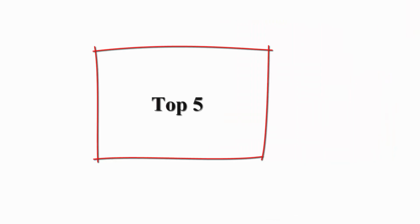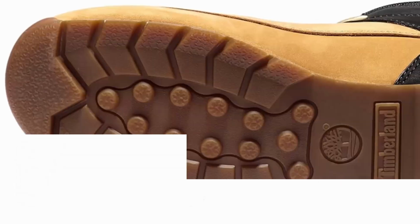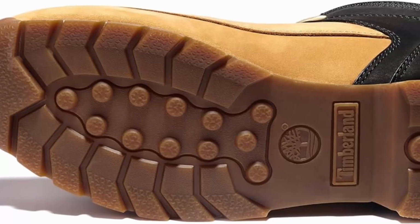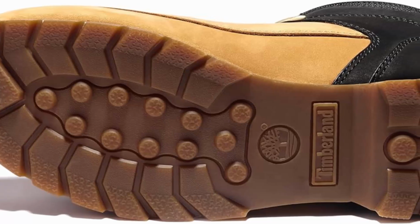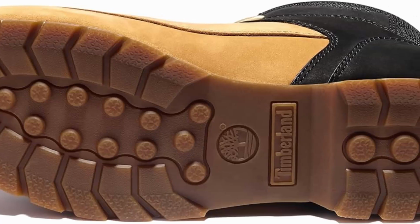Top 5. Timberland Men's Ankle Chukka Boots, 9.5. Upper made with premium Timberland leather, lace-up style. 100% PET laces, padded collar, ReBOTL fabric lining, Euro Sprint Hiker.